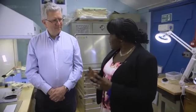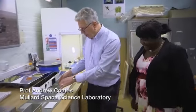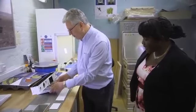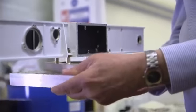Well, I'm here with Andrew Coates, who's worked on a number of space missions, but is also one of the lead investigators on the Aspera 4, one of the most important instruments on Venus Express. So we've got lots of hardware in front of us. Can you tell me a bit about it? Yeah, we've got some very interesting instruments here. So this one actually is one of the models for the ExoMars PanCam, which is actually going to Mars in 2018. So this is a panoramic camera?